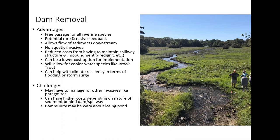Next, please. So some of the challenges. You may have to manage for other invasives like Phragmites. If you open up a system like this, some invasives that are being kept to the edge of the pond may try to infiltrate into the new open habitat, so you may have to manage for those species. Also, you can have higher costs with this option depending on the nature of the sediment behind the dam or spillway. You don't necessarily want to just release all the sediment downstream, so you have to be able to manage that. And if the sediment contains some sort of pollution or other factors like that, then you have to remove it in certain ways that can also be costly. And overall, a community may be very wary about losing their pond. They hold a lot of sentimental value, so people might be wary of that.